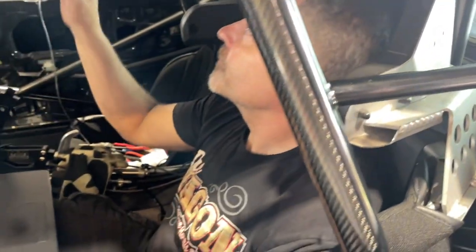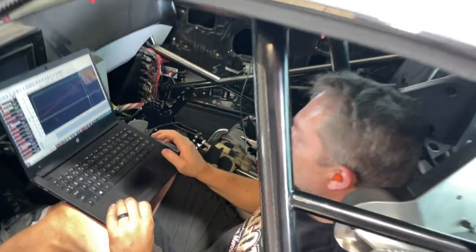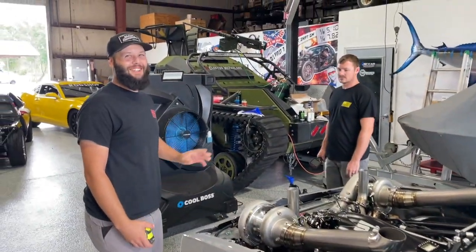The transition was a lot better through there. Way better. Nice job on that. How much boost we got there? 19. 19 pounds of boost. It's all cruise control, dude.